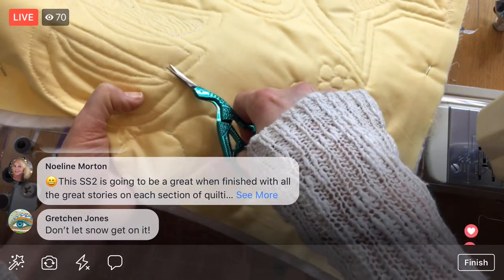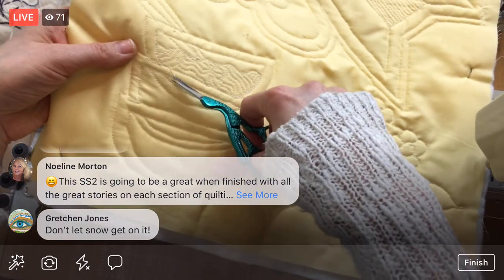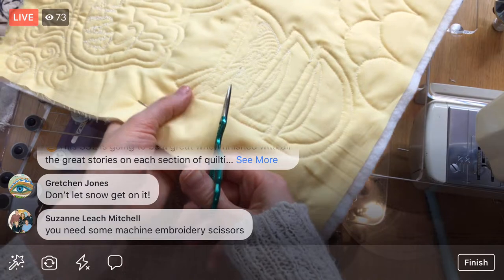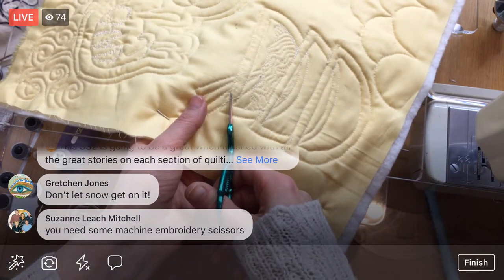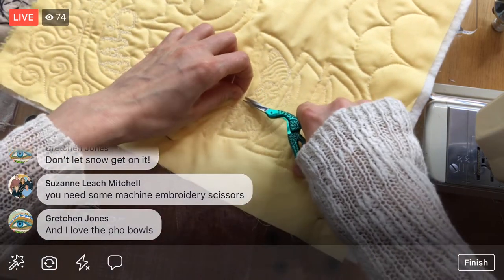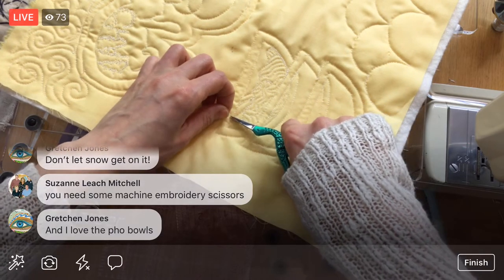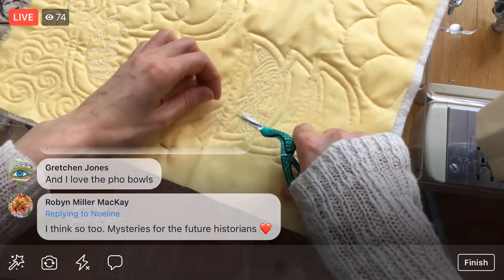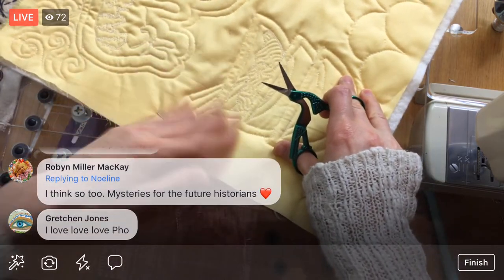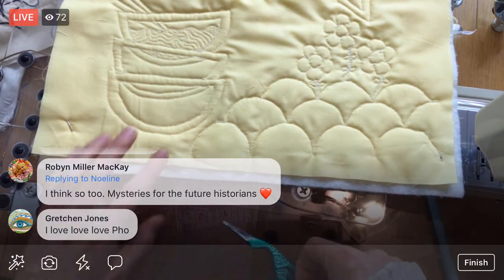Just gonna snip through these real quick. Oh, it's so cute. I haven't had ramen in ages. That sounds really good right now. All right. I think that's probably good enough. There's one hanging out here. Let's get him. All right, there we got all those pretty much snipped. And so there we are.